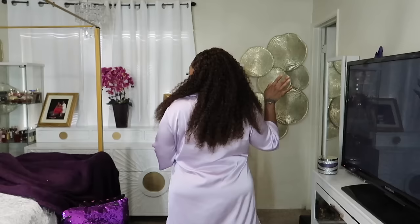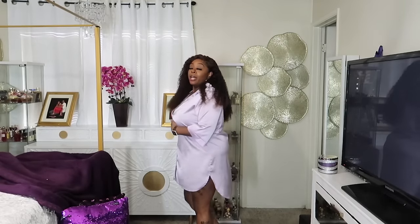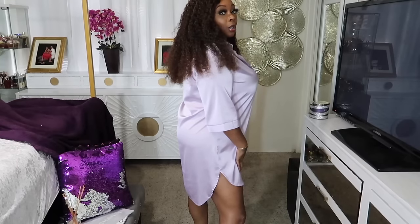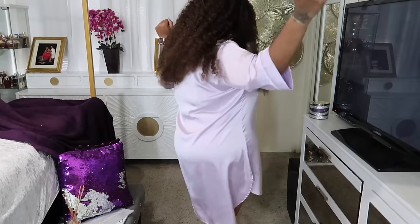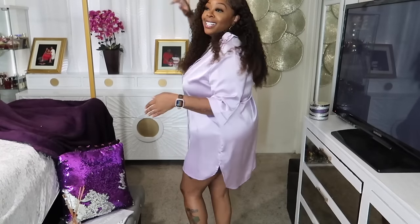All right, guys, let's move into this beautiful lilac number right here. I showed you guys the purple one the last time. And this is the lilac one. I love these. This one doesn't have any pockets, but it's still comfortable. There is some little high-low action going on the side. There's a full view. I love this one, y'all. So comfy, so cute. Oh my gosh, this is so cute.